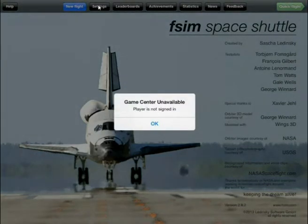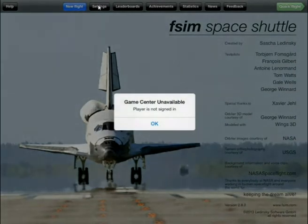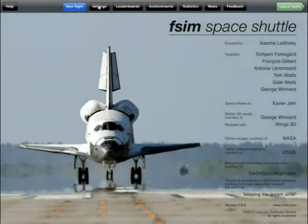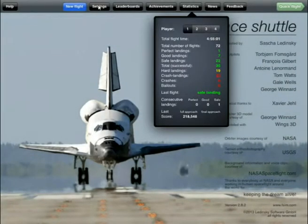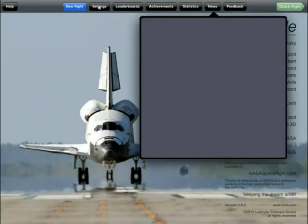Personally, I've used it on the iPod Touch, I've used it on a Samsung Galaxy S2 mobile phone, and it runs fine on those, and of course on the iPad here. It's certainly one of my most used apps as well.